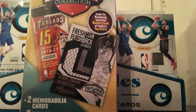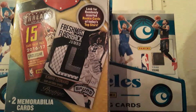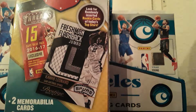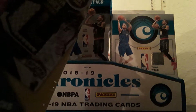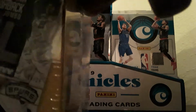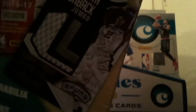Let's see what's in here. It is heavy, so that's a good thing. So hopefully it's a jumbo patch in here, or a rookie auto patch of a superstar or someone that has a lot of potential in the NBA. But I'm not expecting anything big out of here. But I did buy it, so hopefully there is something in here that I would be able to recommend you guys to get. I bought this box from Walmart.